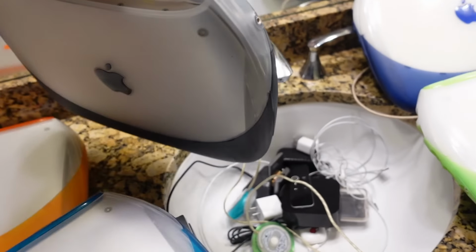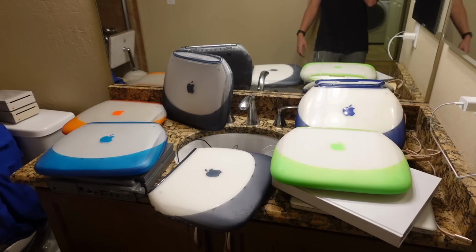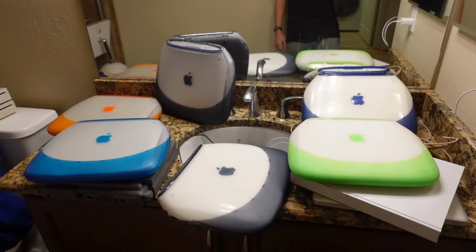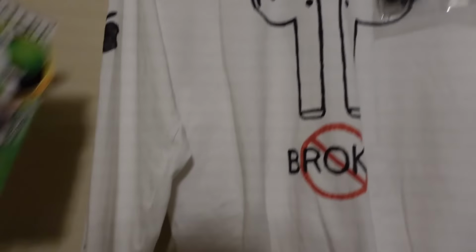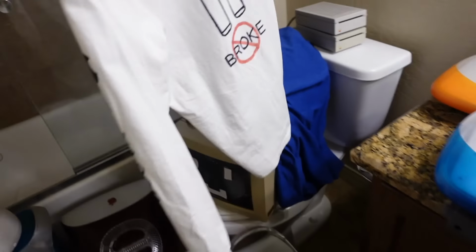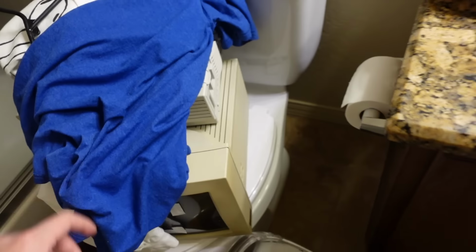Whoa. You gotta collect them all. And I did. The bathroom is so much more colorful now. My custom AirPods not broke shirt. Of course that counts. Wee. Why am I putting cloth on the toilet that can easily absorb all the germs?